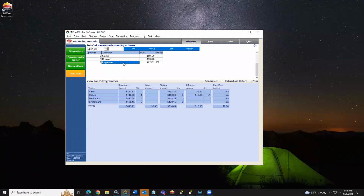There is also the loan option. So there may be a situation where you need to actually loan money out to the cashier. Not so much with the auto loan, which is the beginning of the day, but just loaning money out throughout the day that you have to add money in there. So that's the second option up here.